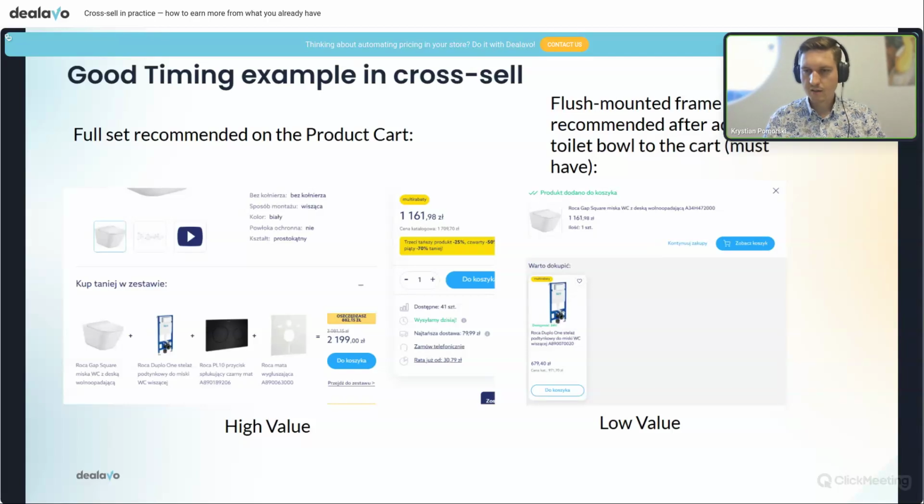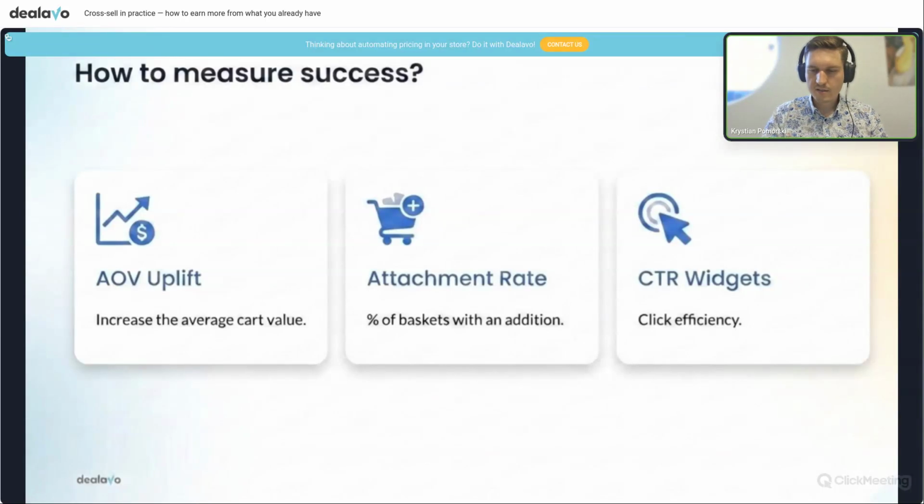It depends on you, but for sure, if you have the product card, it's good to first of all offer more expensive complementary products, and then during the purchase process, finish with the low value products. This is the good approach, in my opinion, because this is the reflection from the offline environment.